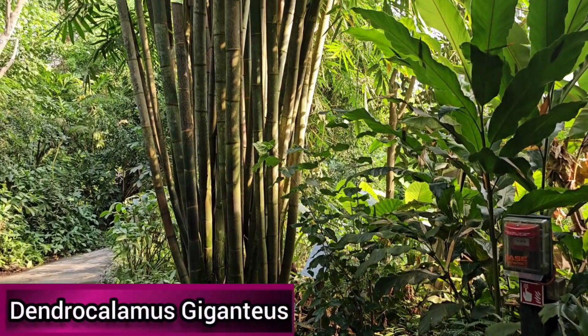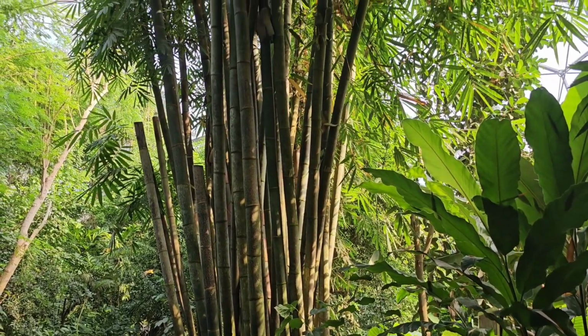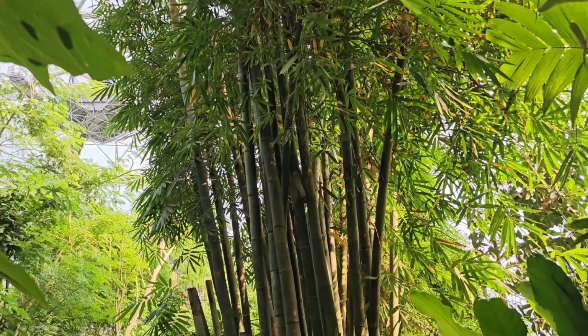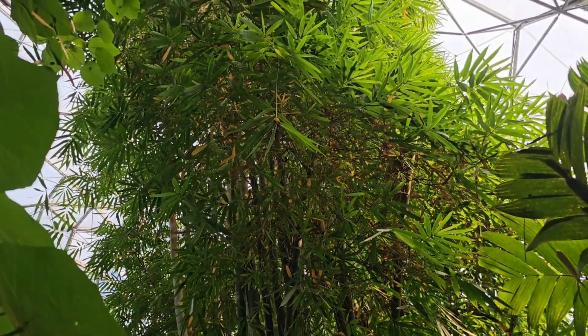Dendrocalamus Giganteus is commonly known as the giant bamboo and is native to Southeast Asia. It is the tallest bamboo in the world, growing to at least 20 to 30 meters tall, with culms of up to 30 centimeters wide. It's a tropical bamboo which is only hardy to -4 degrees C.